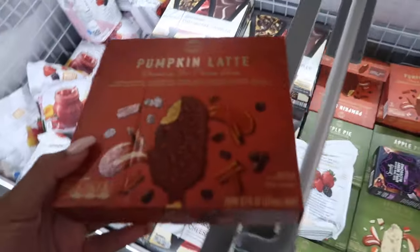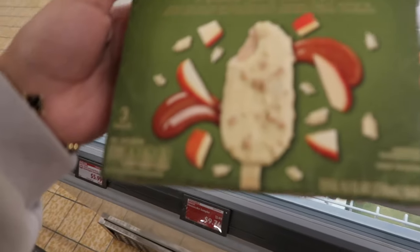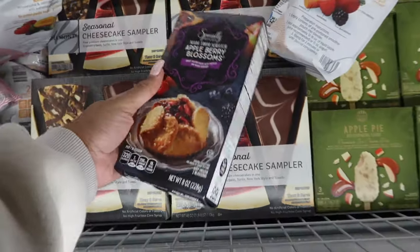Look at these. Something like that. Ooh, they got apple pie. I wonder if these are good.